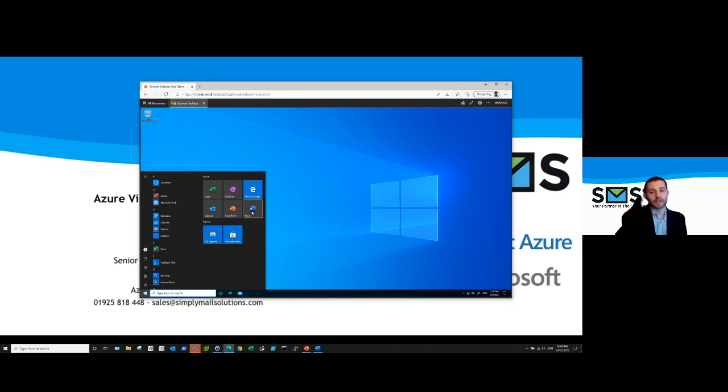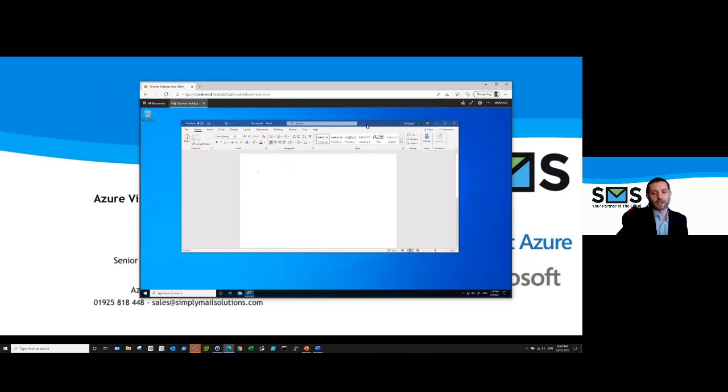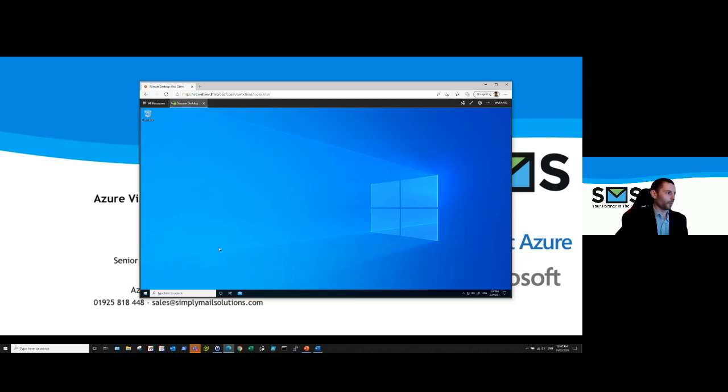Anything within the WVD environment will be saved back to the profile like you generally would if you had roaming profiles. And the solution is synergetic across all these devices. Again, it's easily accessible. So I'll come out of here, and now that we've shown you that experience, I'll pass you back over to Sarah. Thank you.